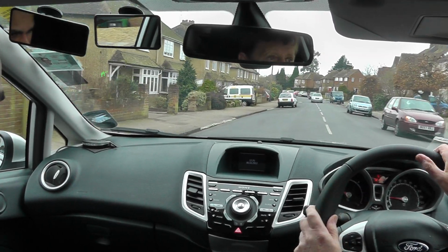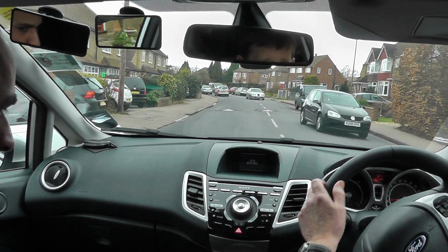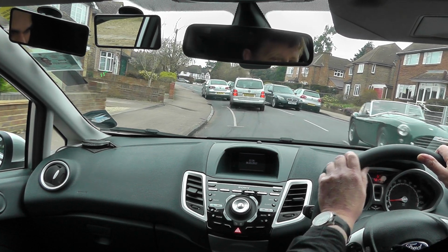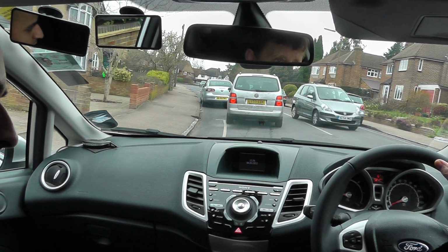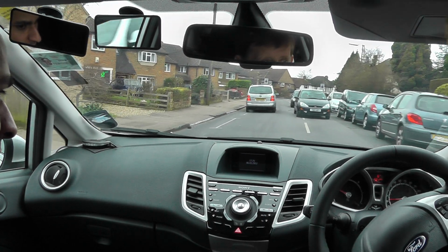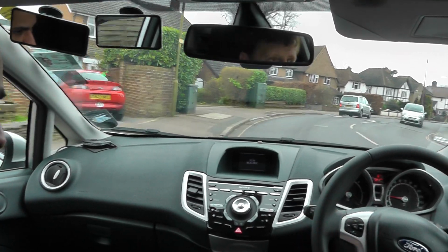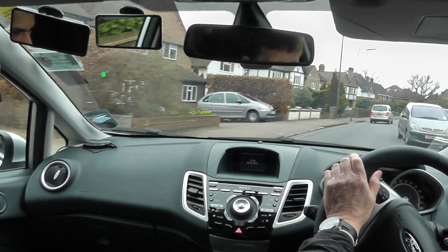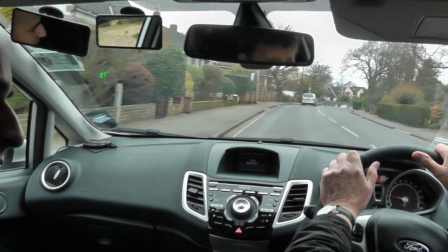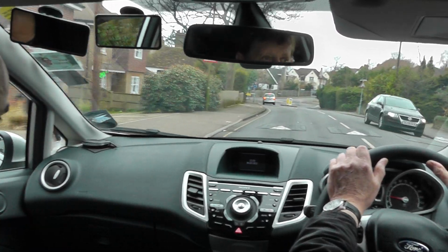So where should I have looked in approaching that roundabout? Yeah, okay. So it's the observation. Obviously you'd look to your right because it's give way to the right on roundabouts. When did you look to the right, Tony? I think I looked when I got to the give way line. What would be a good time to look to the right at that roundabout? I'm not too sure, to be honest with you. A good time to look towards the right, Tony, would be before you approach the roundabout.